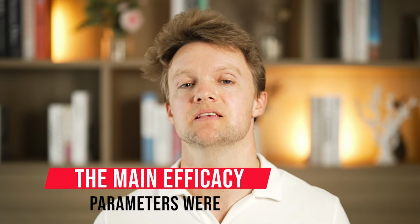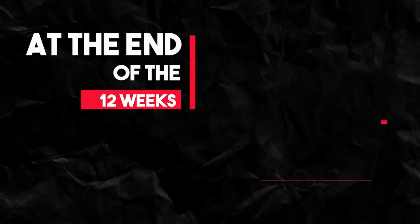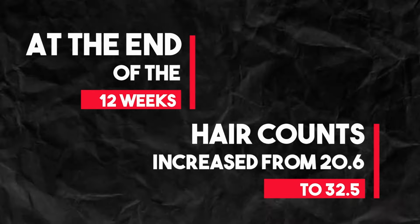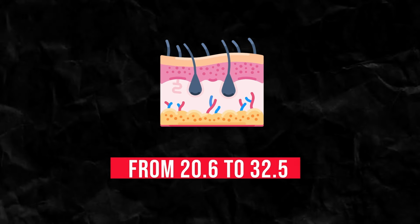The two main efficacy parameters were hair counts and hair mass index, a metric that combines density and thickness. At the end of the 12 weeks, the hair counts had increased from an average of 20.6 at baseline to 32.5, which was a large and statistically significant increase. The hair mass index also increased substantially.